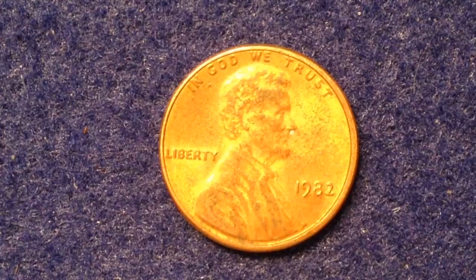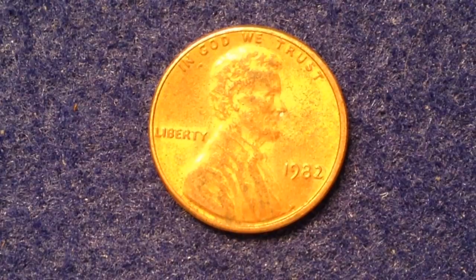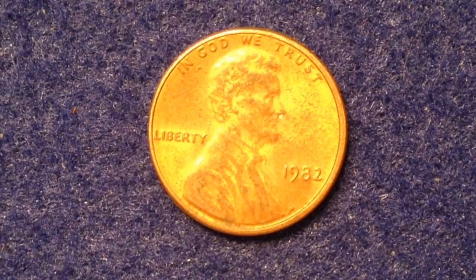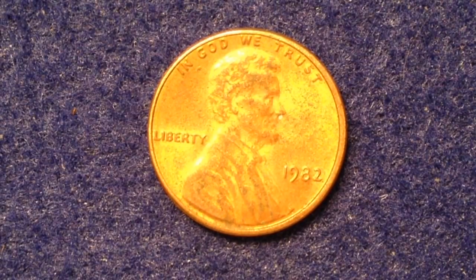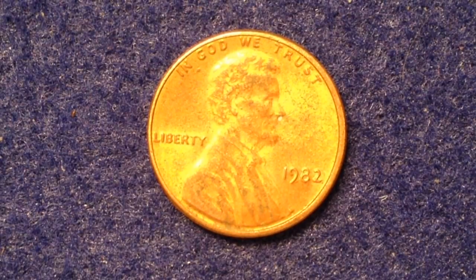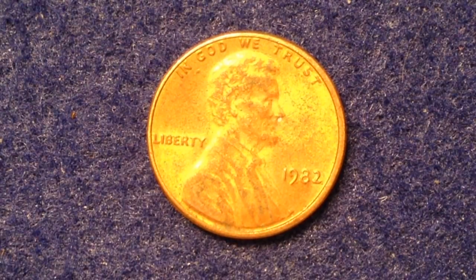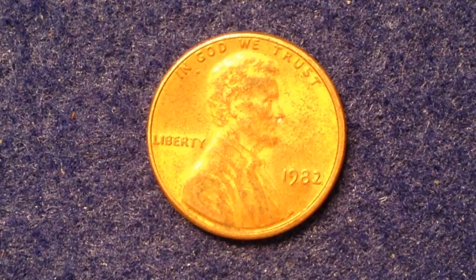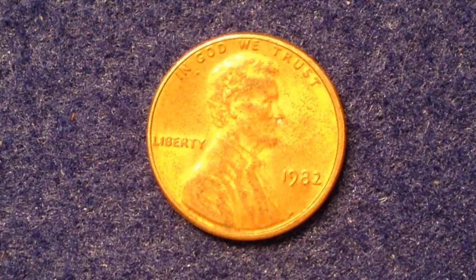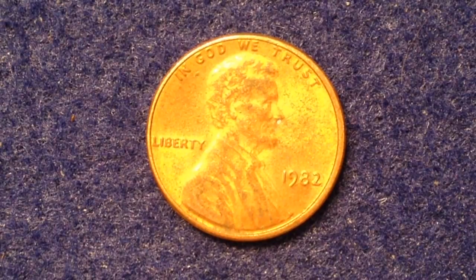So let's talk a little bit about the metal content of the coin to give you some background. Pennies from 1909 until 1982 had 95% copper, 5% zinc. The total weight of those coins is 3.11 grams. That switched a little bit in 1943 when they made the steel cent, which was fabricated during World War II so they didn't have to use up as much copper. But the 1909 to 1982 Lincoln cents will have a melt value of 2 cents based on their copper content alone.